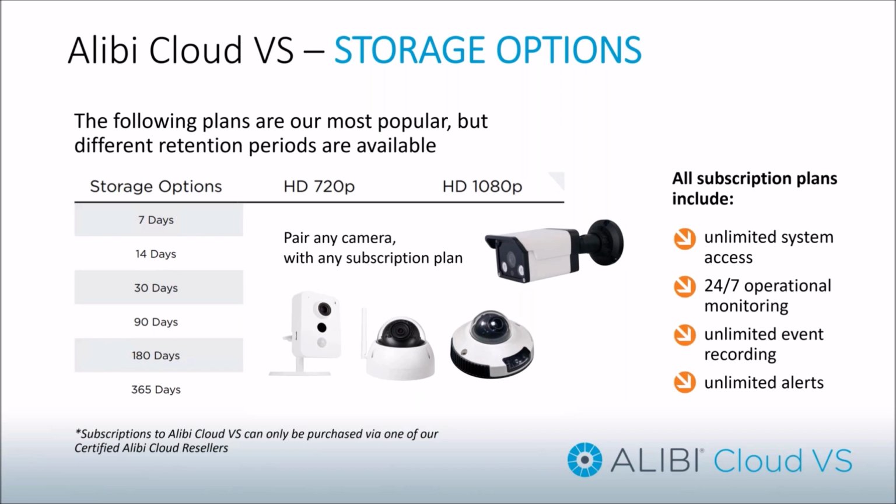You also get unlimited event recording, so we will tag all of the events for easy access after the fact. And you get unlimited alerts. We send alerts out via email or push notifications, and that won't stop throughout the subscription period.